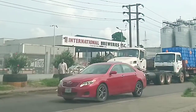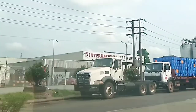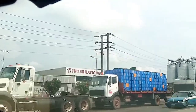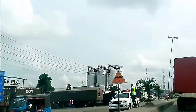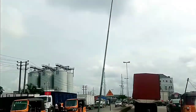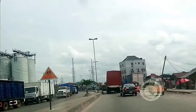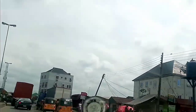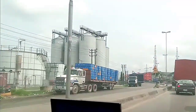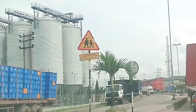And that is the International Breweries. On Google Map, I saw Nigerian Bottling Company. So maybe both of them are here. What's in those tanks? Are those drinks? People that like to drink beer. Are those drinks stored there? I have no idea. I am just showing you the road. Let's stick to that so that I will not make too many blunders.